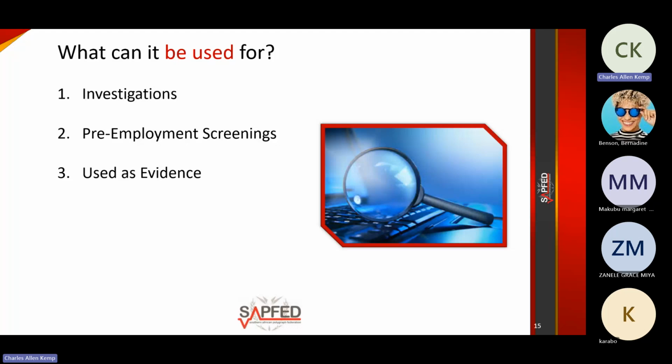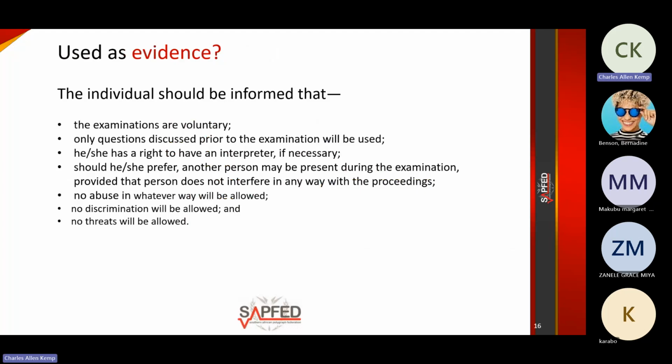Finally, a polygraph examination can also be used as part of a bundle of evidence. So the CCMA has very specific rules regarding the use of polygraph examinations. It's important to note there's no regulation specifically regarding it. I'm going to go into a bit more detail about that later. But nonetheless, through the precedent set through the cases, in other words, in case law and common law, certain rules and regulations have been set forth on when you can use a polygraph examination as part of a bundle of evidence for CCMA or arbitration.